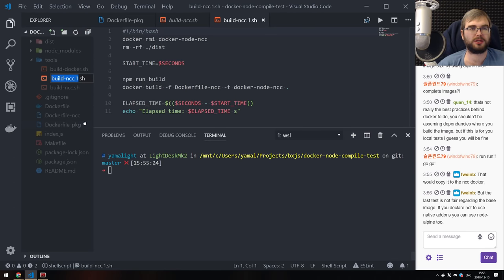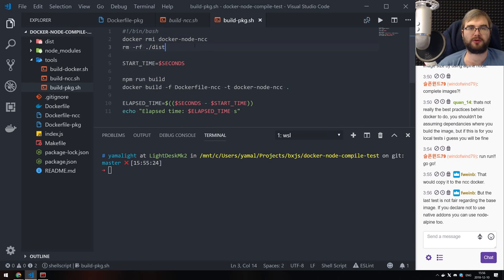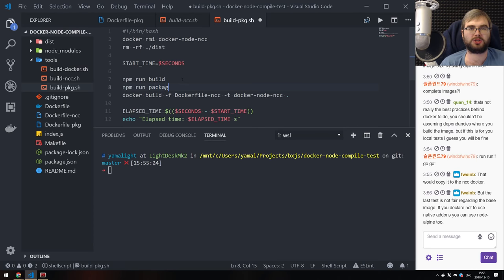Rename that PKG. So this is gonna be remove dist, npm run build, npm run package, PKG and PKG. So rename that stuff. Okay, I think that should do it.